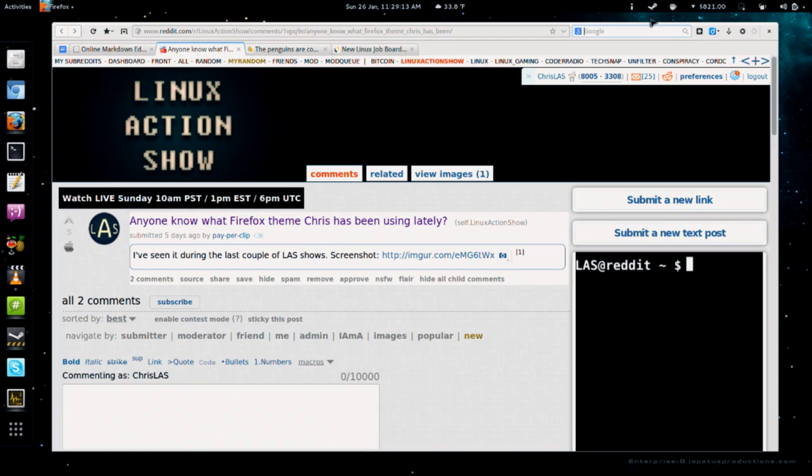Everybody wanted to know, hey, what theme is Chris using on his Firefox? I actually talked about it a little bit recently, but I tweaked my Firefox theme to get rid of the title bar and really make it look like a straight up native GNOME 3 application. It's actually broken right now. It's got a little gray overlay happening towards the top. I don't know why that's happening. Yeah, it's some weird theme rendering. I would love to have somebody tell me how to fix that, because it otherwise is so gorgeous.